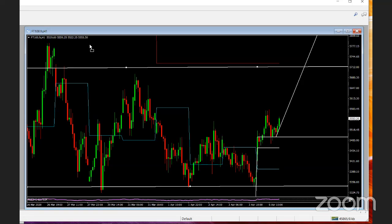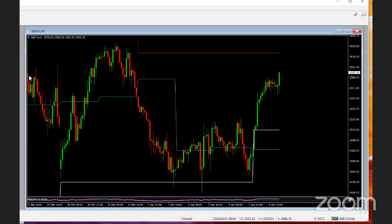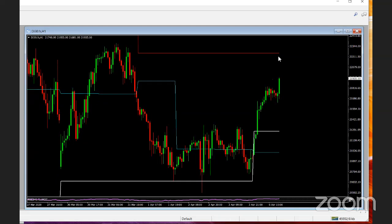As I say, just one more time with the S&P, looking really strong with the S&P, really focused on that monthly pivot. Let's see what happens with that. See what happens with price action.